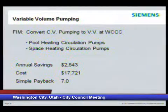This is converting constant volume pumps to variable volume pumps at the community center. Currently, the pool heating loop and the space heating loop for that building run constant volume, which means the pump is providing the same amount of heated water constantly to the system, whether or not heating is actually needed. If it's not needed, it's simply bypassed around the equipment and returned back to the boiler and sent back out again.